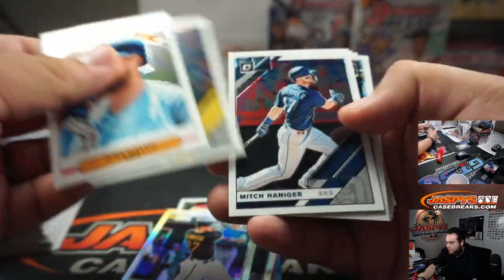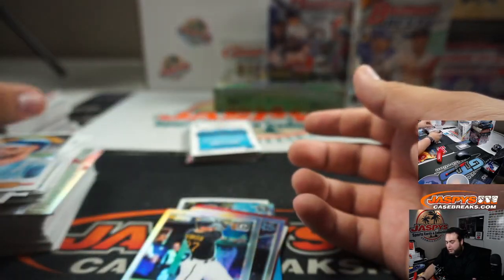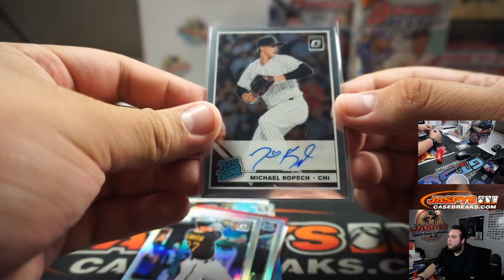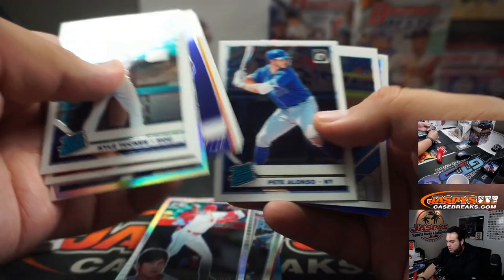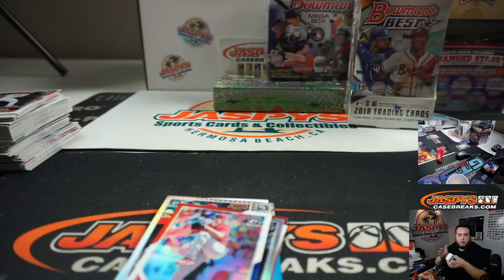Newman. I mean, maybe at one point Acuna will be like Trout, and he'll just be everything. Was going to sell super well, even a base card. Kopech, Ohtani, Hudson. There you go.